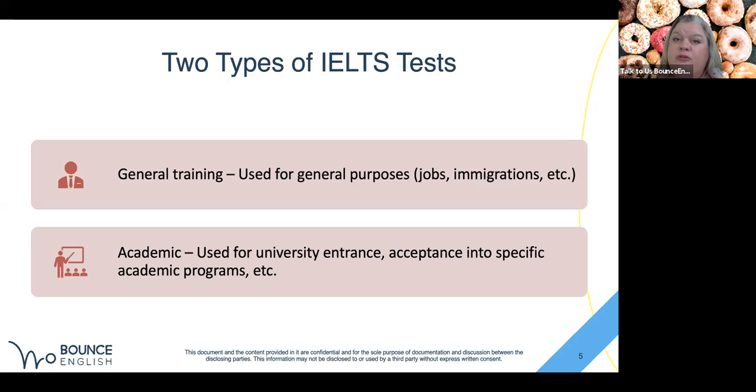And sometimes a program will specify, like, we want you to get at least a 7.5 in writing or something like that. But other universities, if you're maybe going for undergrad, a lot of times they want you to have around a 6.5, but they might specify, especially a more competitive university might want you to have a higher score. But that's why we use academic.